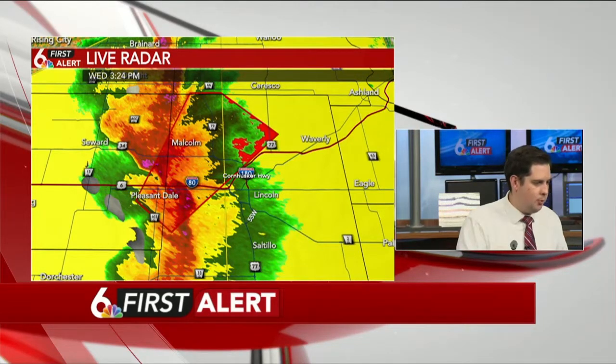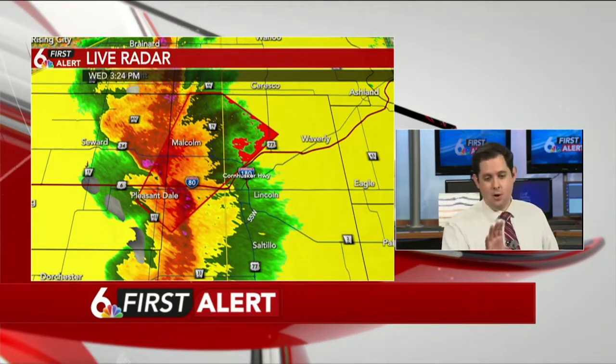Severe thunderstorm capable of producing a tornado was located near Pleasantdale. You can see that there on your screen, or approximately 9 miles west of Lincoln, and again, moving northeast at 85 miles per hour. Guys, if you are in this warning, you need to go ahead and move to your safe location immediately because of how quickly this potential tornado is moving.